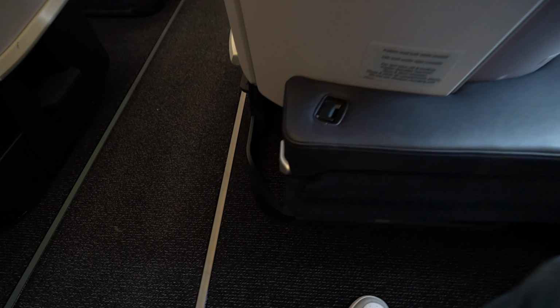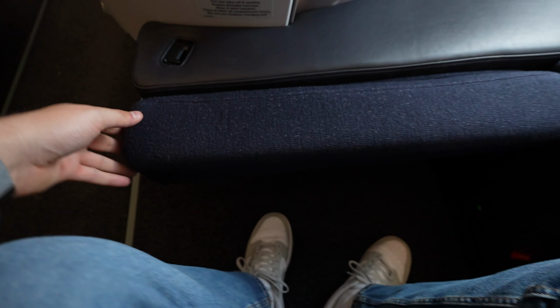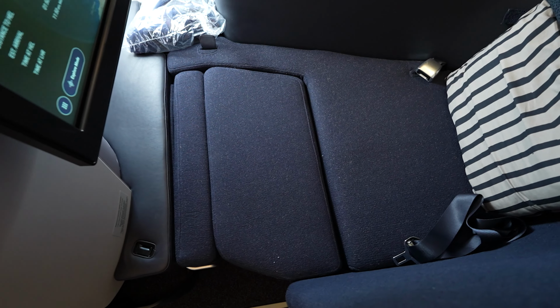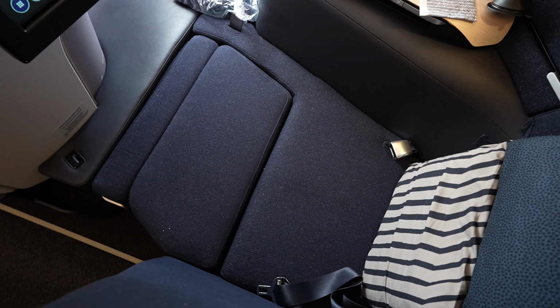All you have to do is follow 2 really simple steps. First, pull this lever and raise this section of the seat, then just press this magic button which raises the middle section of the seat, and that's literally it. Now the best part about this design is that you don't have to stand up in the aisle to make your bed at all. That's a huge win. The fact that you can make your bed just by sitting down is pretty nice.